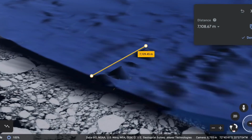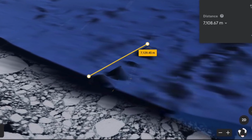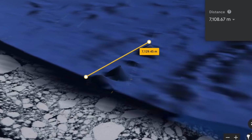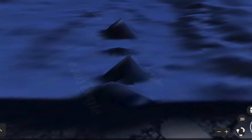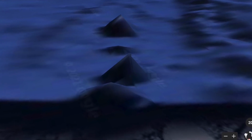Taking measurements will show you that these four structures measure 7,108 meters, or 23,320 feet. Scientists and historians have said that Antarctica does not, and has never had any civilizations inhabit there. Yet when these types of discoveries are made, it causes people to question this idea.